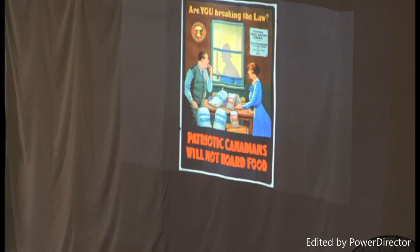Rationing. Rationing was in effect in Canada towards the end of World War I and during World War II, beginning in January 1942, making it hard to obtain gasoline, sugar, meat, butter, eggs, and other food. These items were restricted and were needed to help feed the men fighting overseas.